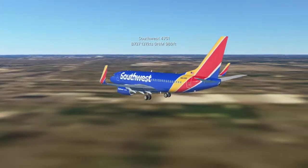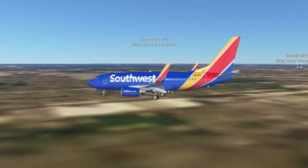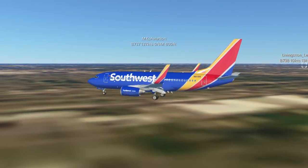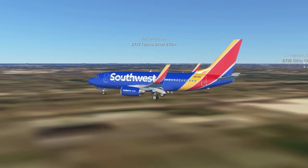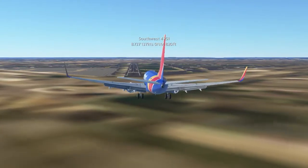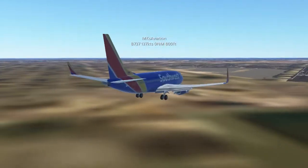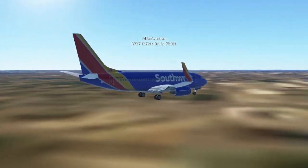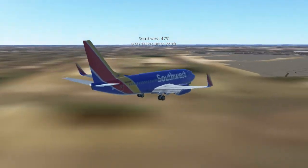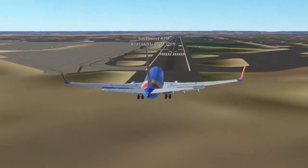Our next flight does happen to be again Southwest 4751. This time it is on a 700 into Midway. So I did do this flight twice that month, actually multiple times, just because it's a nice flight I like to do. It's not too long, it's not too short, so yeah, this one was also a super good landing.